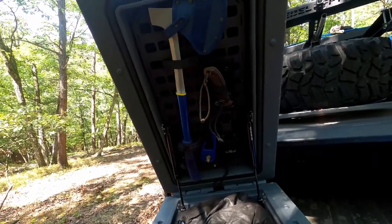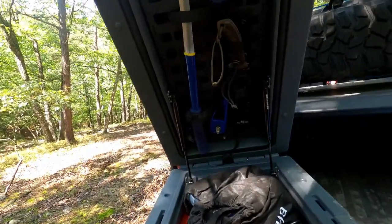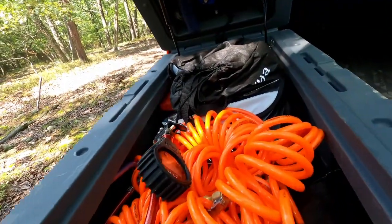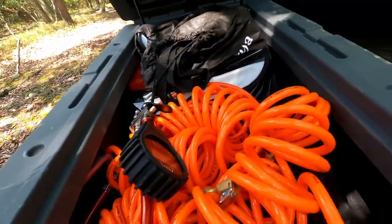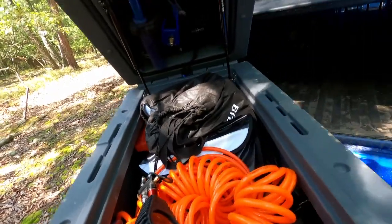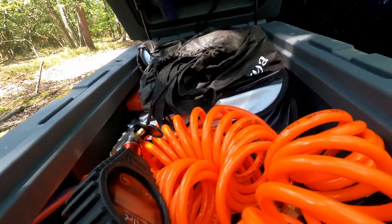Handle in it, and I keep my large survival knife plus my axe and the part for the high lift jack, and then all of my recovery gear. I got a tire repair kit. We've got the 4-tire filler. We've got straps and soft shackles and hard shackles and you name it. We've got the recovery gear located in this.